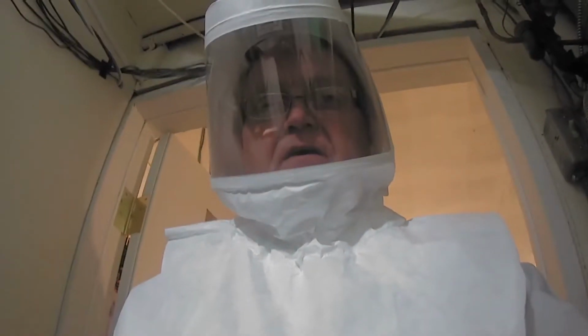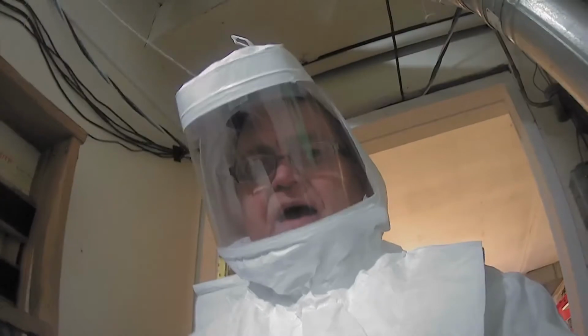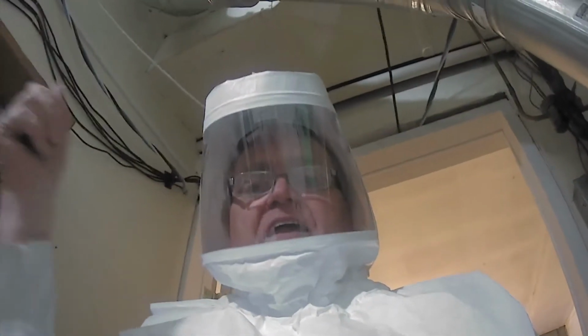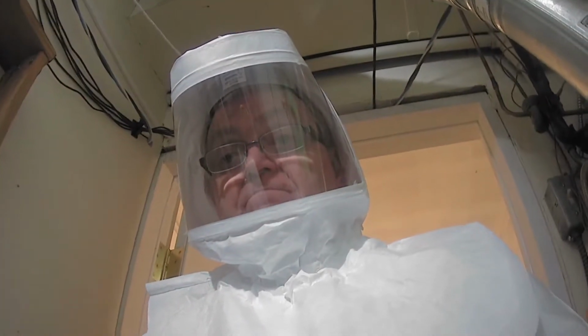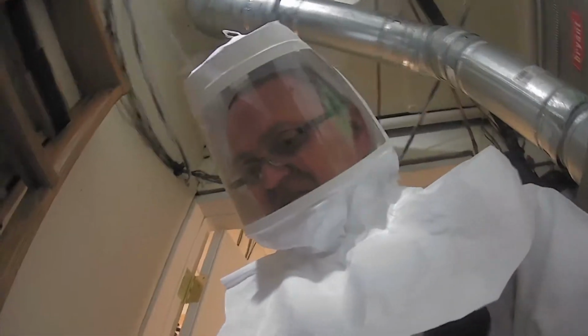Ordinarily, it won't be pulling on me because I'll have a clip on the airline and I can go from location to location and click into any pipe and get an air supply. So that's how it works. And that's how easy it is to take off.